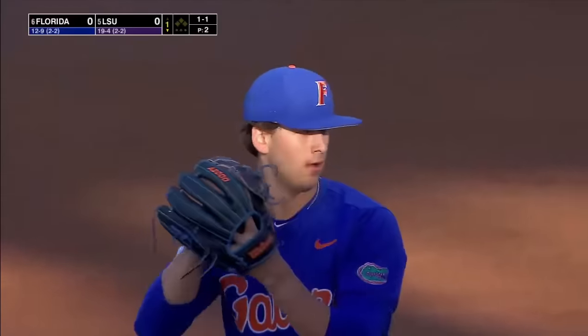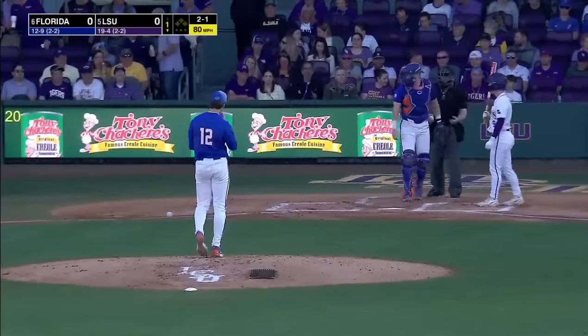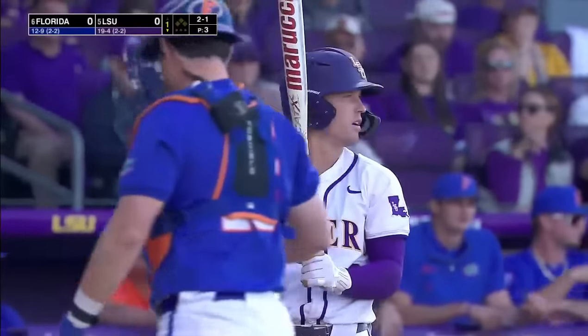Bingham was 2-for-5 last night. He drove in a pair. Two balls and a strike. And we talked about the velocity on the fastball. He's going to throw a curveball, slider, and a changeup as well.